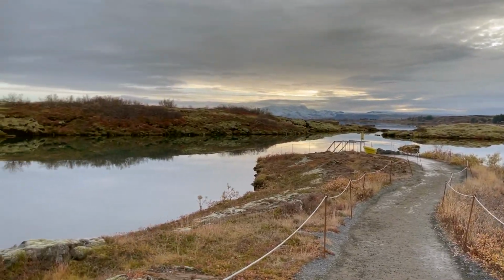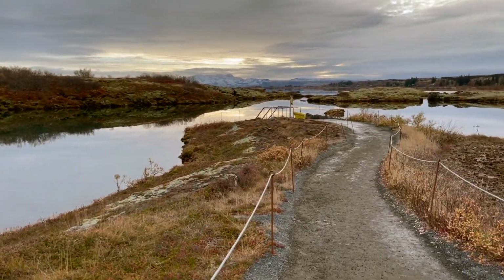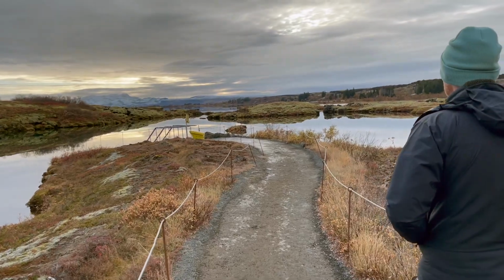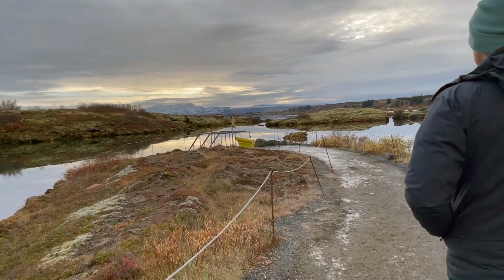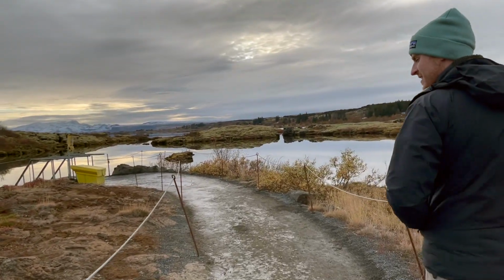So this is the lagoon at the end of the excursion. So this is what we were snorkeling in, and we entered over there. Yeah, we came in over there and then snorkeled around a bit and then got out here. I don't know if you can see off these steps just how clear it is.